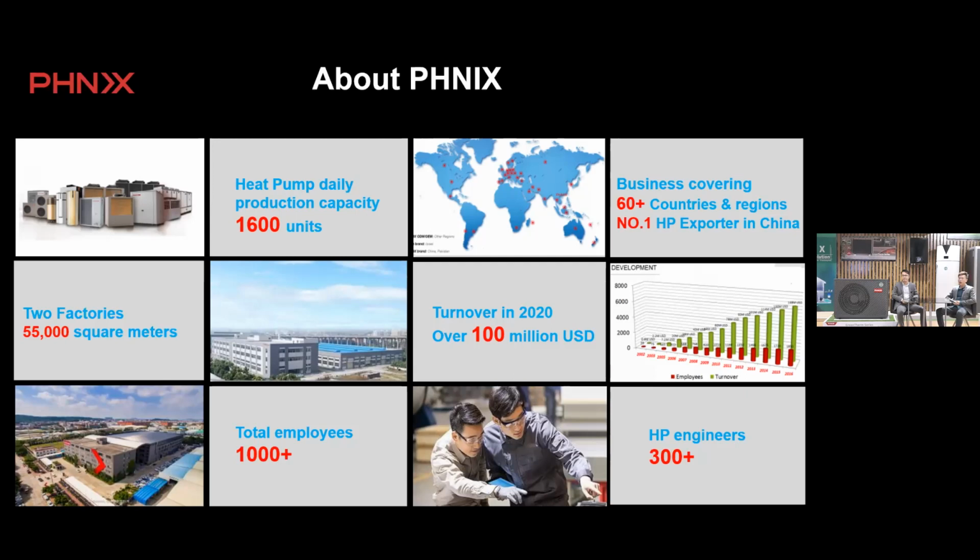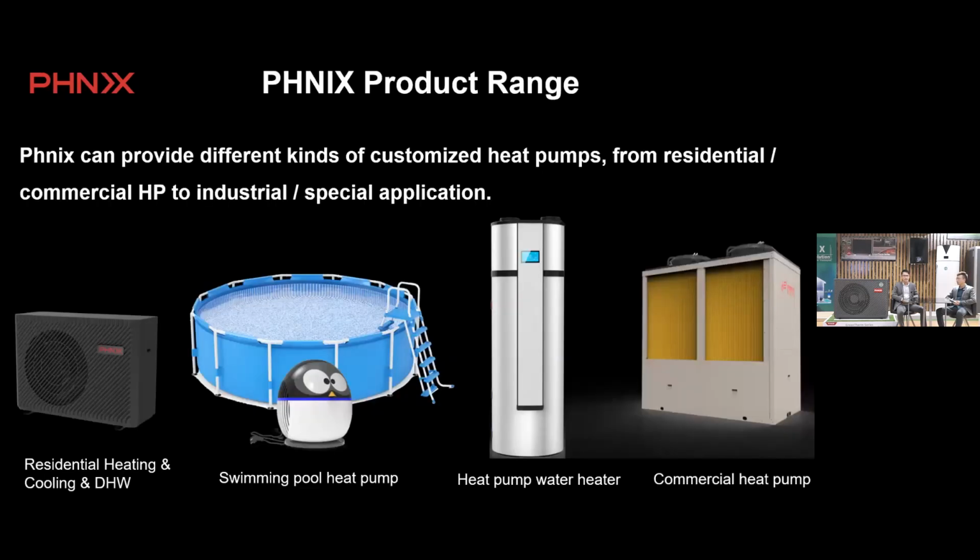So, what kind of heat pump is PHNIX manufacturing? Yes, we provide different kinds of customized heat pumps, such as house heating heat pumps, swimming pool heat pumps, all-in-one heat pump water heaters, and commercial heat pump water heaters. Okay, I see. Today we are talking about the house heating heat pumps. Would you please make an introduction about it?